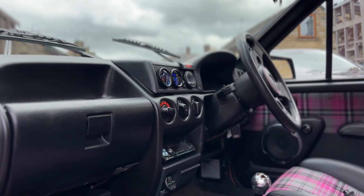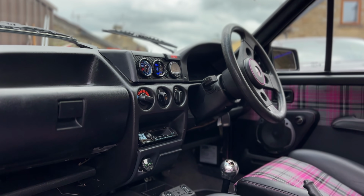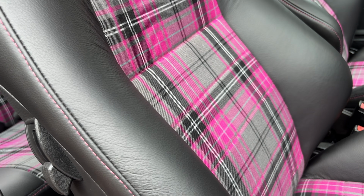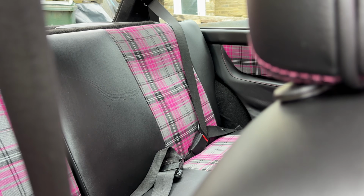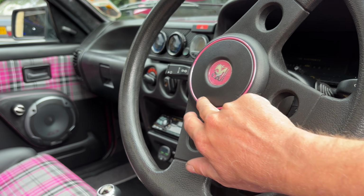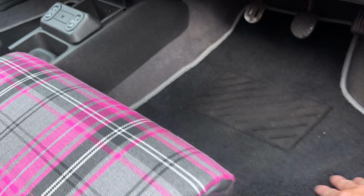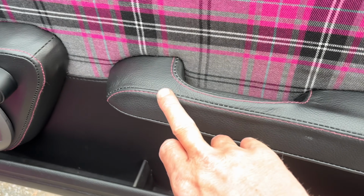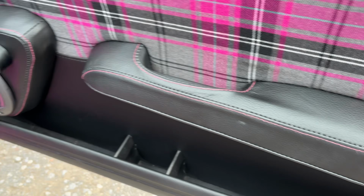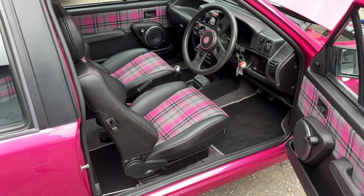Nova Sports and some Cavaliers had a tartan trim, which is why he's gone for this style to match the colour. It's just a nod to the Nova Sport. Beautiful interior, really, really nicely done. Even little touches like the pink trim round the steering wheel, the pink light. It's just beautifully clean. Door cards all done. All the pink stitching. It's just very, very subtle modifications on this car, which look so nice.